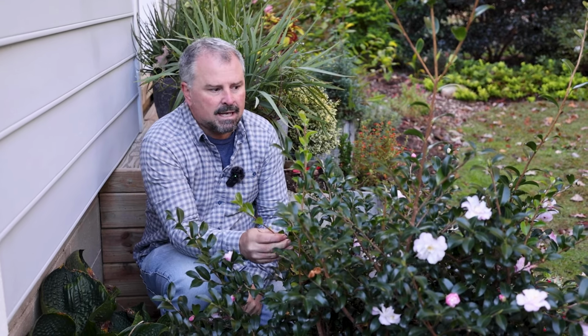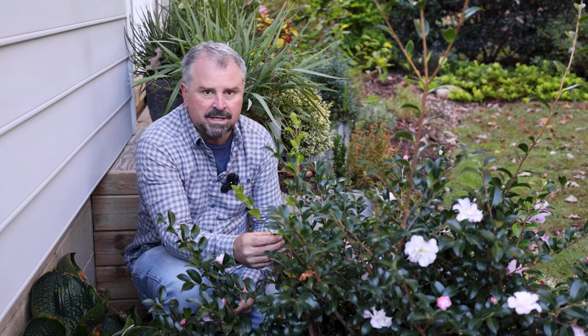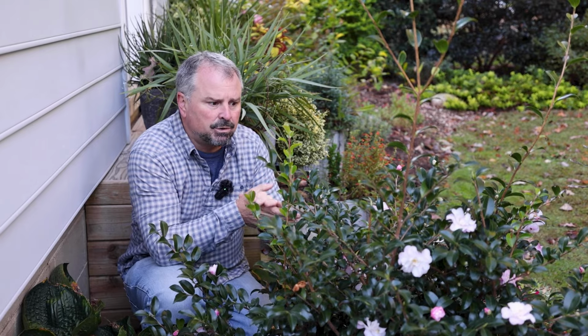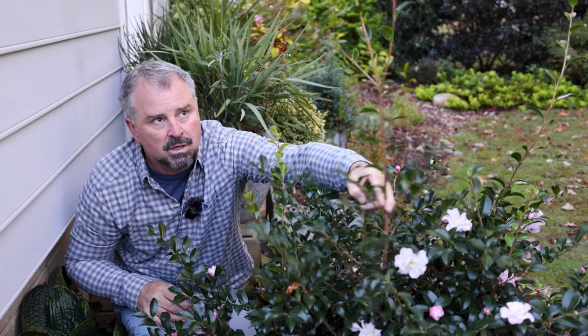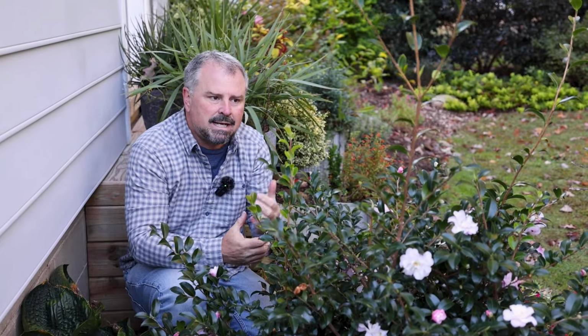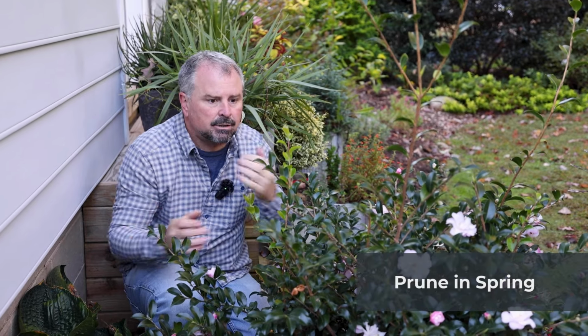Pruning is kind of an important thing to know on camellias. Camellia sasanquas, again, are blooming in the fall. They start setting these flower buds back in summer. And so any pruning you do on it, like I've got this crazy limb going north on it right here, I want to take that off. I need to do any pruning I'm going to do on it before June. So sometime in the spring, anytime in the spring, you can prune it.